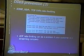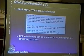Before doing that, be sure to have a correct analysis of your network traffic so you don't break anything. Like if you have a lot of streaming customers, if you rate limit UDP, then you may have a complaint from your customer and so on.